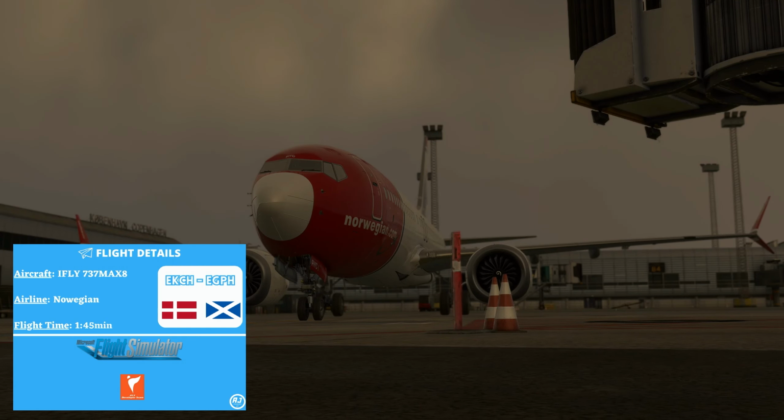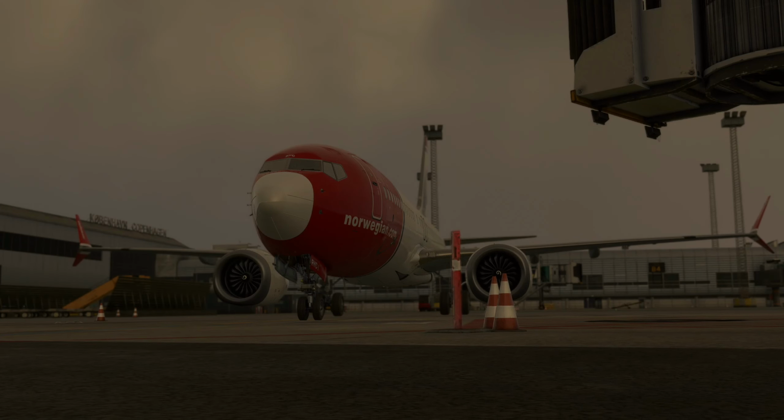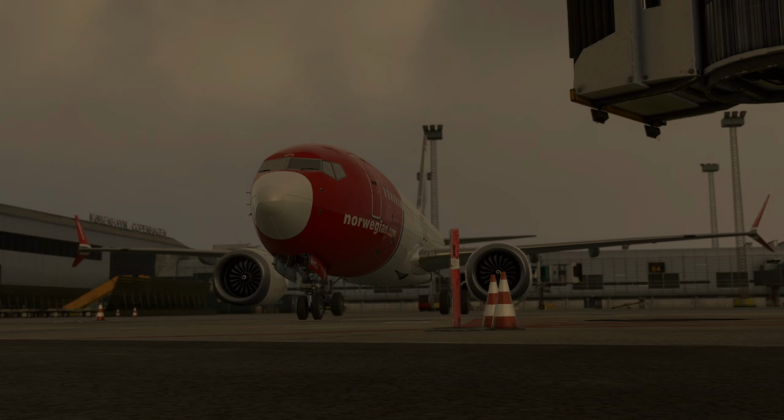I know I was actually complaining about PNG a few weeks ago. Well, here we are. We are in Copenhagen Airport. It's raining, unfortunately, and it's very cloudy. I've actually just come back from Copenhagen myself, which is why I feel like these are Copenhagen flights.